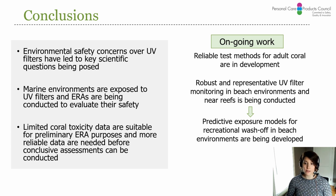So in terms of ongoing work we're doing, we are in the process of generating a reliable test system for adult coral that is in development and conducting robust and representative UV filter monitoring in beach environments. And we're also in the process of using that data to help us to develop predictive models to actually predict the concentrations of UV filters that will be reaching coral. So taken together, we are doing our best to address these data gaps, but the science takes a long time. As I said, there's no standard test for coral, so we are in the process of trying to develop a reliable one that we can use for risk assessment going forward.